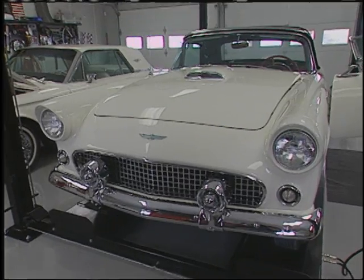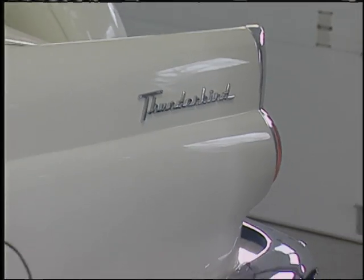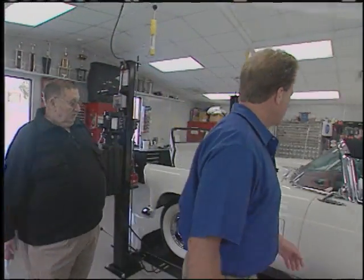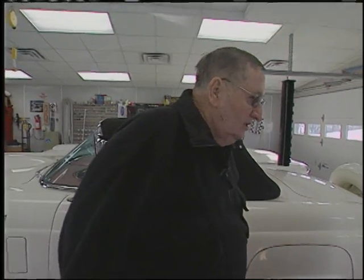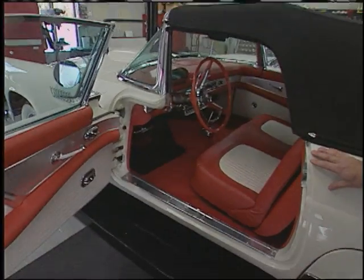Probably, well, I've been working on it for the last 10 years, but I have actually had the car about 40 years. Wow. Well, it's a frame-off restoration. Right. Okay. So now, did this start out white originally with a red interior? No, the car started in rust. But the original color on it was black, with a white interior in it. And I have changed a few things on it. But it's all original. Everything on it's original.